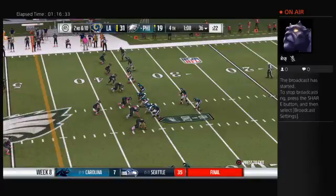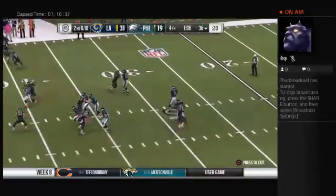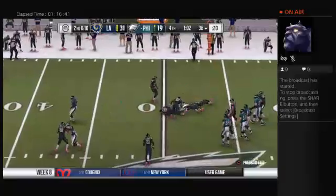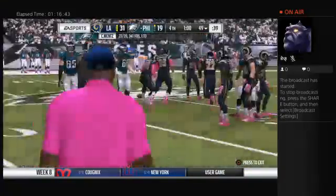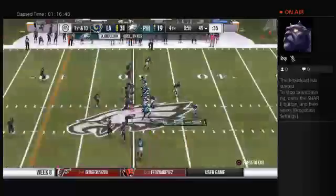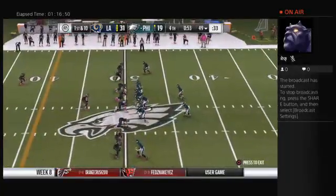Here we go now. Green 39. Green 39. Wentz again here on 2nd and 10. He goes underneath to Abdullah. And getting this just shy of midfield, they'll spot it at the 49. That one goes for 13 yards, and it moves the sticks. And now it looks like they're going to be in the hurry-up.